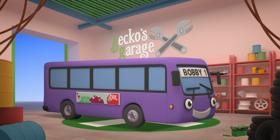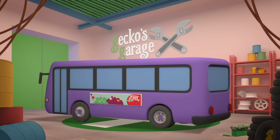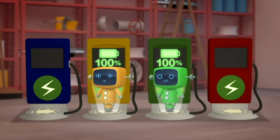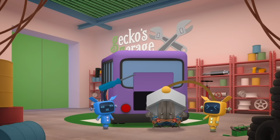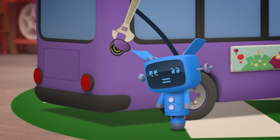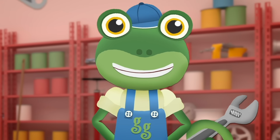Drive onto the platform and let's see what we can see. What do we need to do to make you run electrically? Go, go, mechanicals! The mechs take Bobby's engine out, fit motors to his wheels, and install a brand new charging port. There! Let's see how that feels.